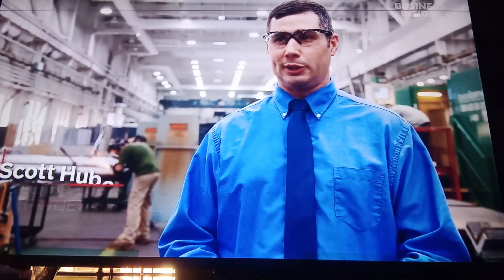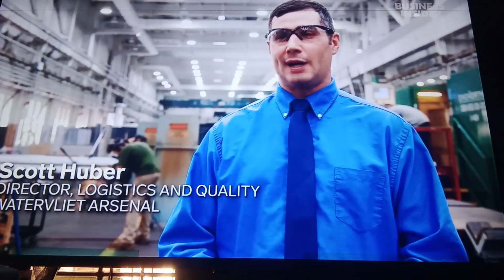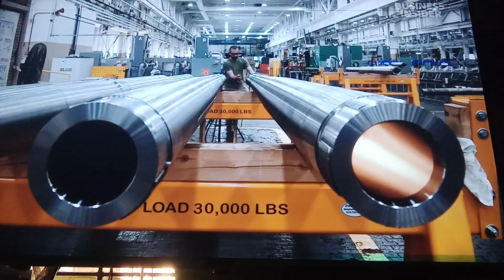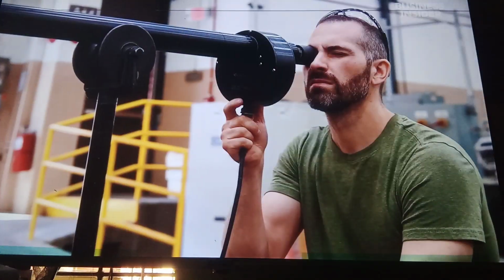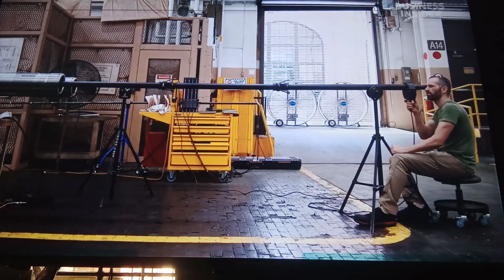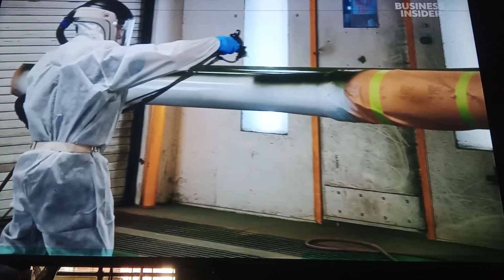We call it the Rolls-Royce treatment. It really puts that final finishing touch, that craftsmanship, to that barrel. As part of the inspection process, a technician uses a bore scope to look straight down the barrel. Now, it's ready for paint.